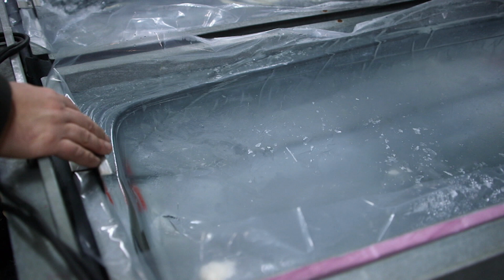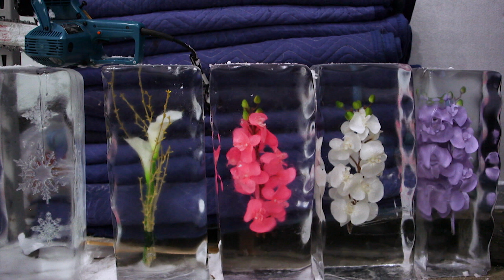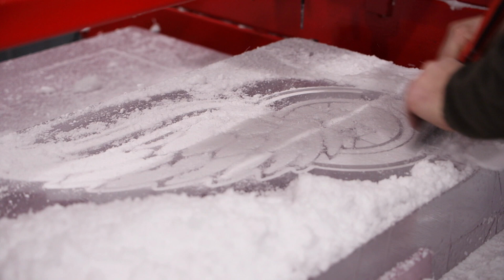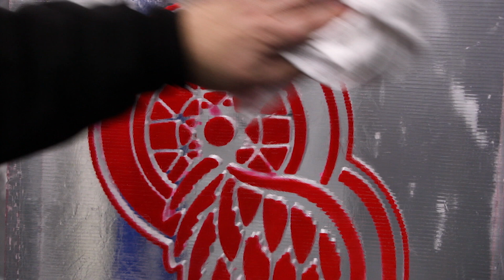Some of the blocks I freeze items inside and then I carve around it. Like for the weddings, I had ice cubes and there is an orchid frozen inside. So it's one flower inside, in solo beauty. So it's kind of a different look to it. Well, the corporate parties, they like more of their logos and less of the details on it because it needs to show their logo.